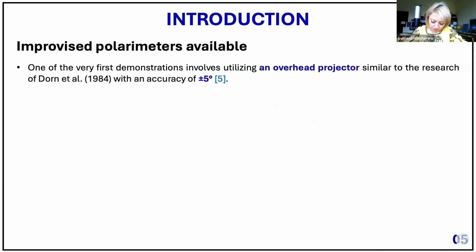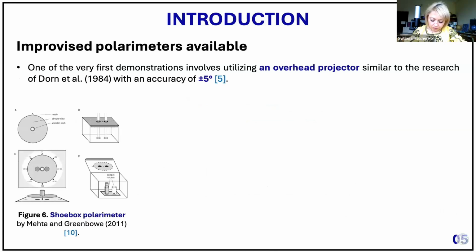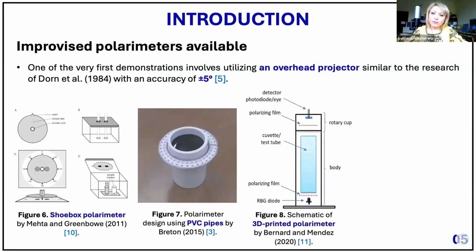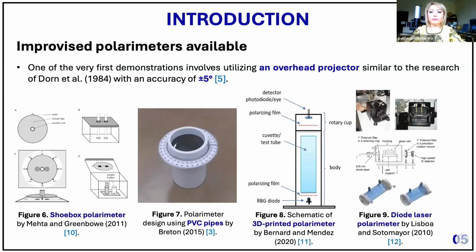The first demonstration typically involves utilizing an overhead projector. Another polarimeter design was by Mehta and Greenbowe. Breton 2015 also made his version where he used two PVC pipes. Another polarimeter design was by Bernard and Mentes featuring a 3D printed body. Furthermore, Lisboa and Sotomayor presented a laser polarimeter apparatus.